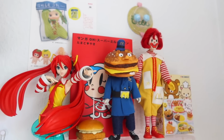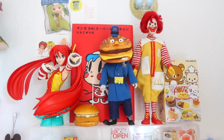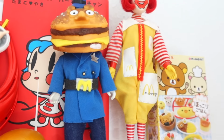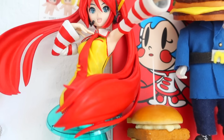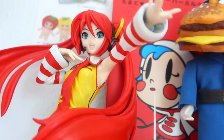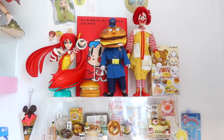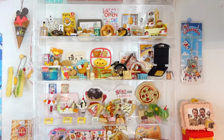Located at the very top of my Re-Ment cabinet is some of my McDonald's memorabilia. This year, I picked up the 1976 Remco McDonald's doll from my local mall thanks to Ninja Exchange and was able to restore them. My McDonald's Miku that I customized is also here. She was one of my first figure customizing projects and I'm still super fond of her. With that said, let's move on to my Re-Ment cabinet.